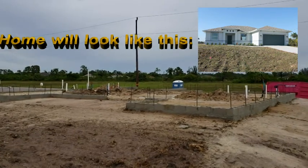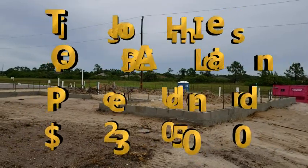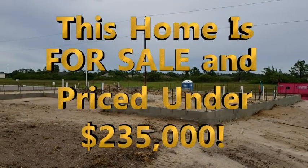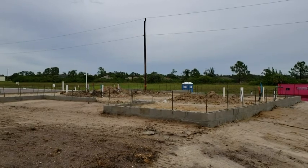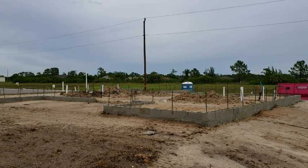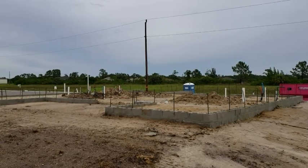Now, this home is for sale, and I'm going to be putting a price on the screen this home is priced under. But you probably wonder what it's going to look like. Well, stay tuned for just a minute, because I'm going to put pictures of our first finished model we built. This one has a few upgrades over that, but you'll get an idea of what we're building here, and the quality of what this is going to be when it's done is second to none. I just can't tell you how well built of a house this is, and all the quality that's going into it for the price. So it's going to be just simply amazing.